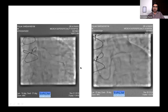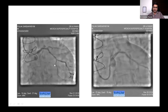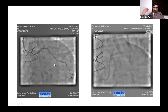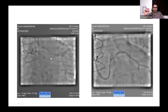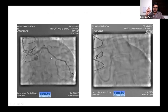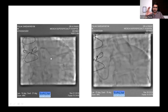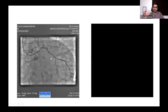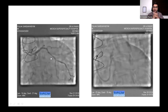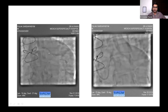This is the lesion, and I'm not showing all the steps. Proper predilatation was done, with a 2.5 millimeter balloon distally and a 3 millimeter NC balloon proximally. The distal IVUS image showed that the artery was around 3 millimeter, but the LCx ostium was around 4 millimeter, and the left main was 5 millimeters. It is very important to get an idea from imaging so that we can choose the proper stent size and where we are supposed to put the stent.